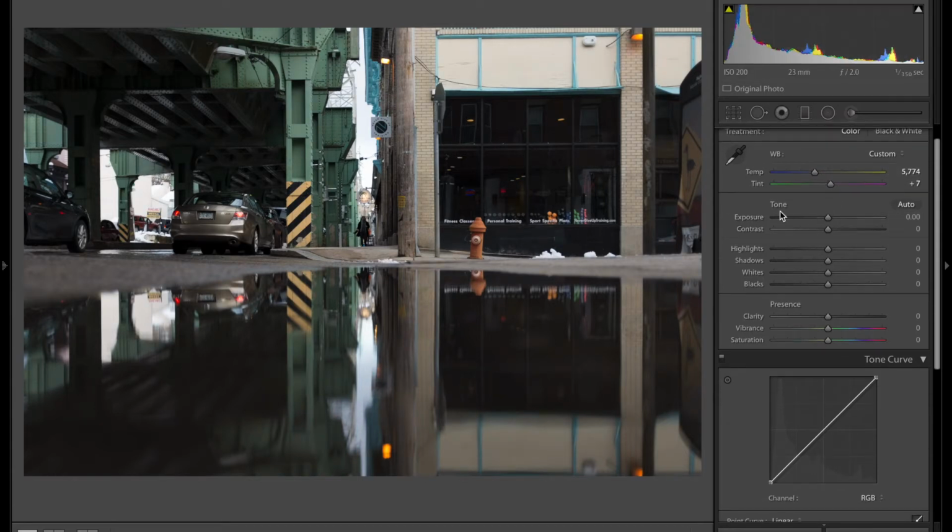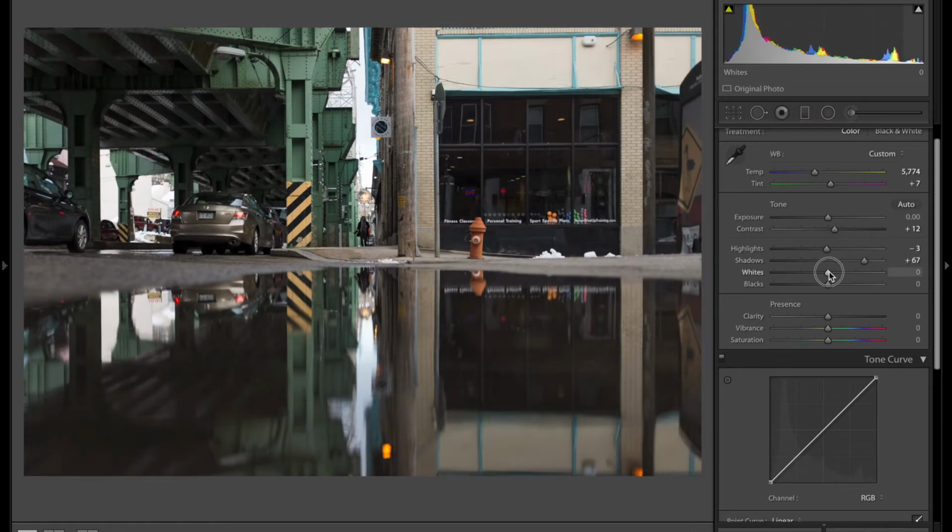Alright, so in the tone I'm going to leave the exposure as it is, and I'm going to pop the contrast up maybe to about 12. I'm going to go to the highlights and just leave that at about 3. I'm going to bring the shadows up quite a lot. Going on to the whites, I'm going to add about 25 or so, and then I'm going to go about negative 20 for blacks.